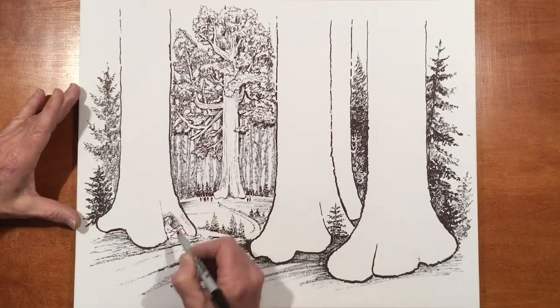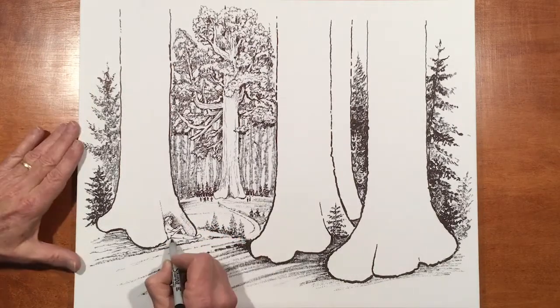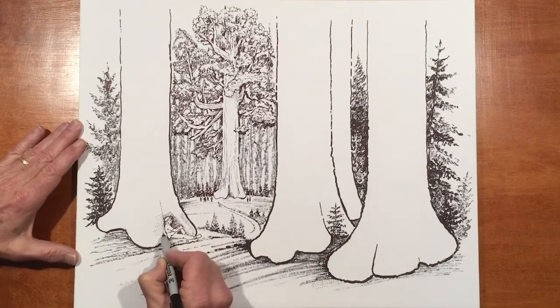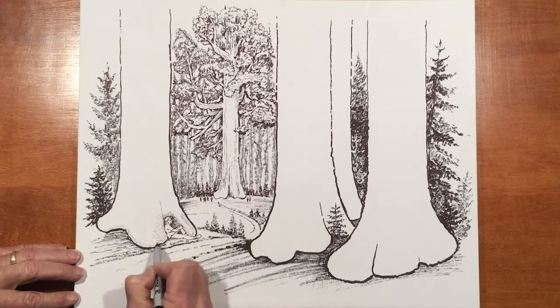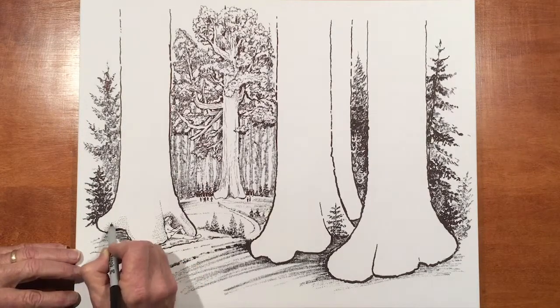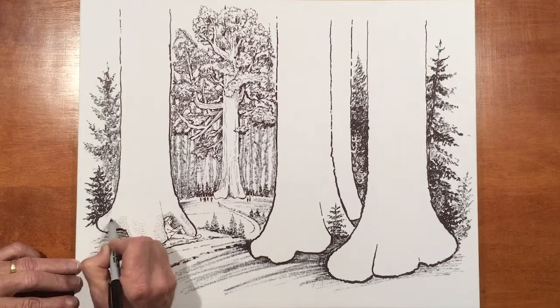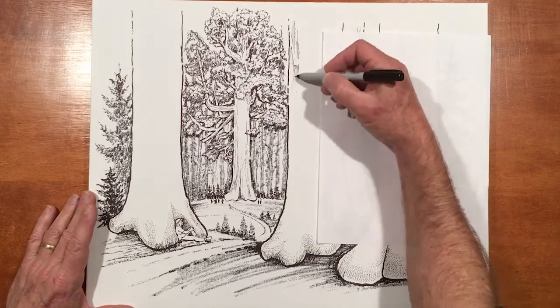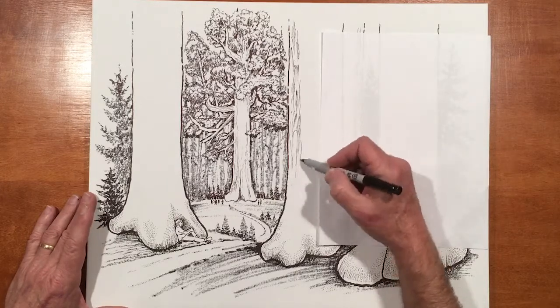Now I'm going back to do detail on the roots of the tree, and in this case I'm using little dots. The roots down at the bottom do have a texture. They're not as rough as the upper trunk of the tree, but I'm giving the feeling of depth. Now I'm working on the actual trunk of the tree, and it's very interesting. It's very jagged.